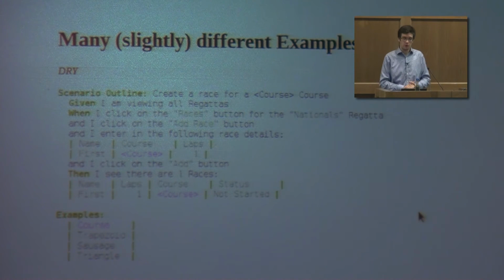So there will come a time when you feel like you are just laboriously repeating yourself. In this particular case, I want to test out creating races with a different course. Say, for example, in our regattas we have to adhere to some standards, and we're only allowed 3 different types of courses, or 2 different types of courses.